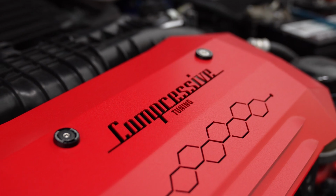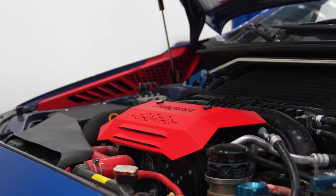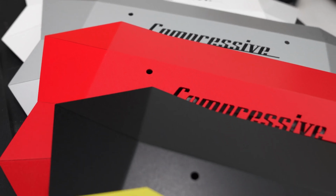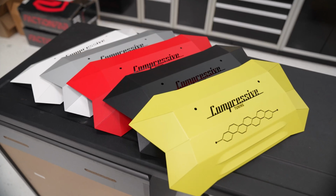Super easy installation, and I think it adds some cool style to the engine bay, especially since we've already got their air blades and their radiator shroud. We've got this whole red theme going in our engine bay. But if red's not your color, they're also available in black, silver, white, and neon yellow. So a ton of different colors to choose from.